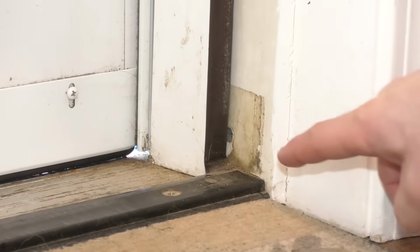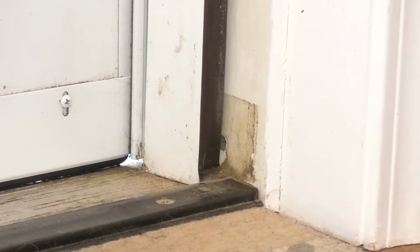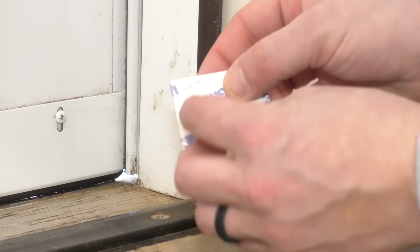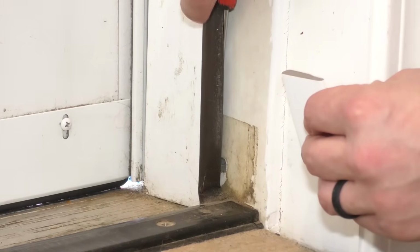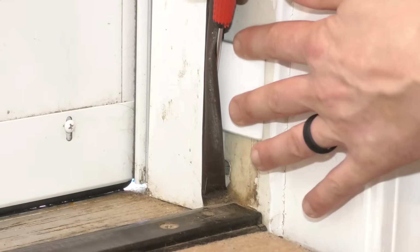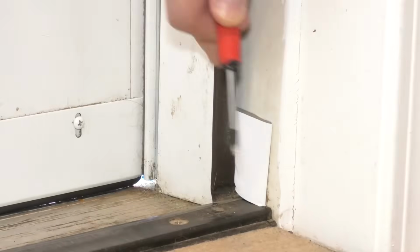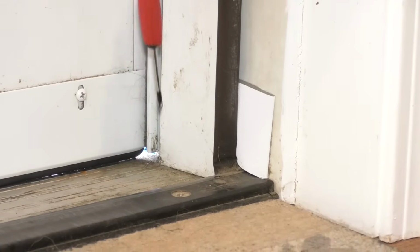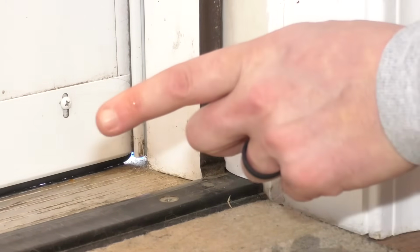One more thing on the bottom here that you can tell is actually missing. Right here is a door corner seal. These have an adhesive back. You just peel this, and then you pull your weather stripping away a little bit like this, obviously cleaning all this old adhesive up and all this dirt and grime. And then you can run a bead of silicone all along the bottom here, and that will stop water and air from coming in the house. And you can do the same thing on the other side.